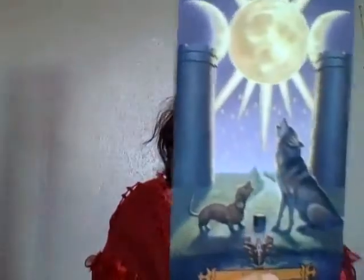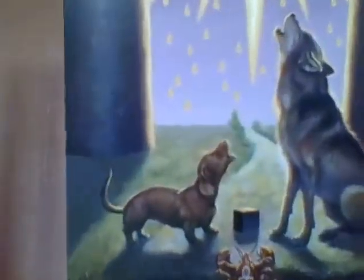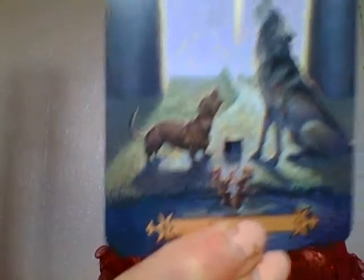The moon. I love the moon. Look at the little doggy. Look at it, look. I love that. Absolutely love that.